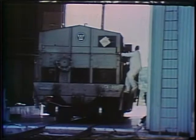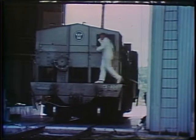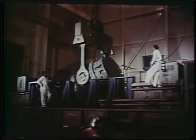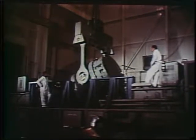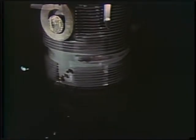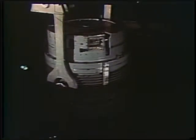Upon arrival, the shipping container is checked carefully in the receiving area, the superstructure removed, and the rugged cask which contains the spent fuel elements is lowered into a 45-foot deep pool of water where the top is removed from the cask by remote-controlled wrenches. This cask contains 10 spent fuel elements.